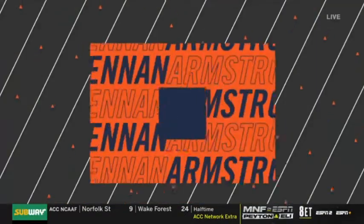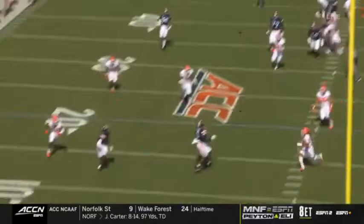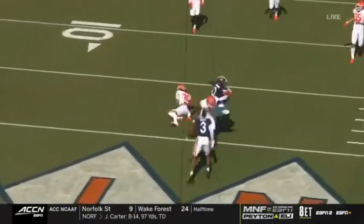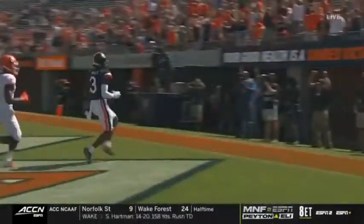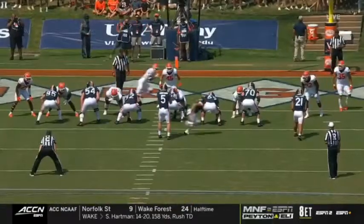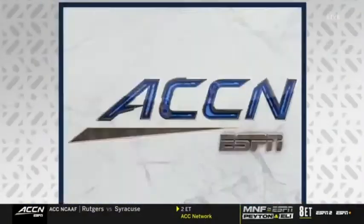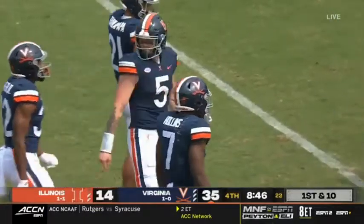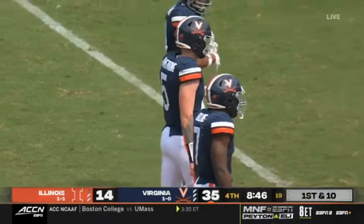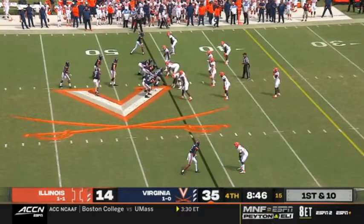Armstrong's had a good day. 26 of 35, 402 yards and 4 touchdowns. Does have just that one pick. Yeah, I think a good day might be an understatement. He has had a fantastic day, and really it's been led by the emergence of Jelani Woods, their big tight end, with 5 receptions for 122 yards through the air. But you see 9 receivers have been involved. He has spread the ball around, and the amount of players who can be playmakers for Brennan Armstrong, I mean, the list just goes on and on and on, and he's found pretty much every single one of them during this game.